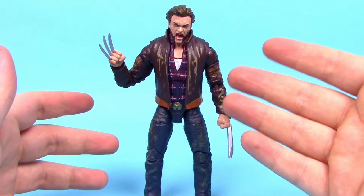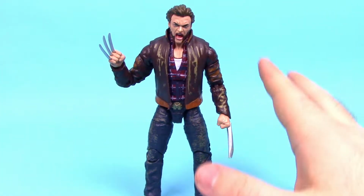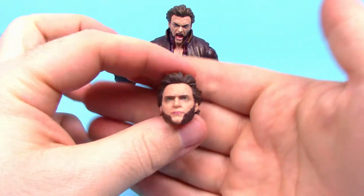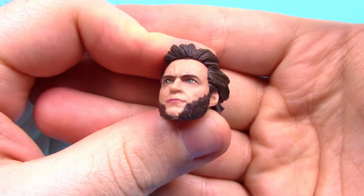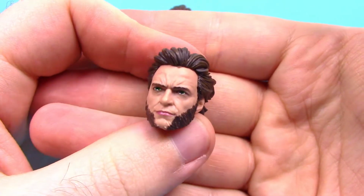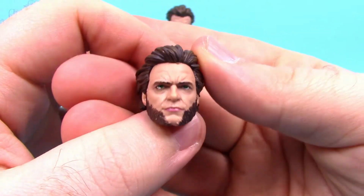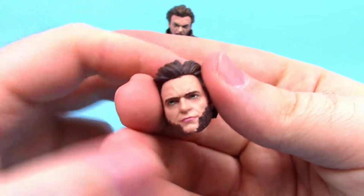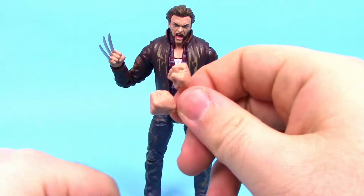So overall, I really love the look of this Wolverine. I think it just matches him perfectly from the movies and just looks amazing. But like I said, he does have a different head, so he does have this head where he's not screaming and everything. And I think this looks really good. It looks really spot on to Hugh Jackman and everything. I think this is a much better looking face overall. It's pretty much exactly the same, just doesn't have the open mouth screaming, but just looks so much better. And then of course, if you don't want the claws, which why would you not want the claws for Wolverine, he does come with 2 fist hands as well.